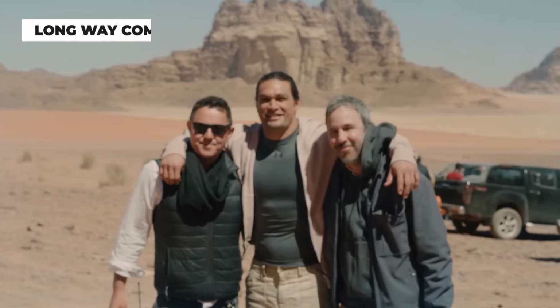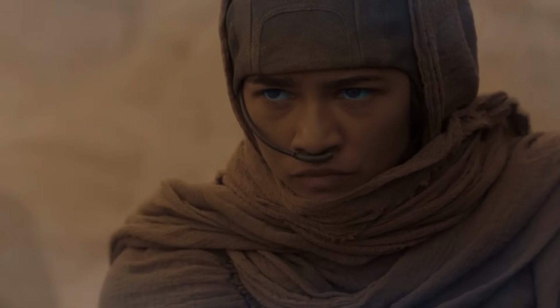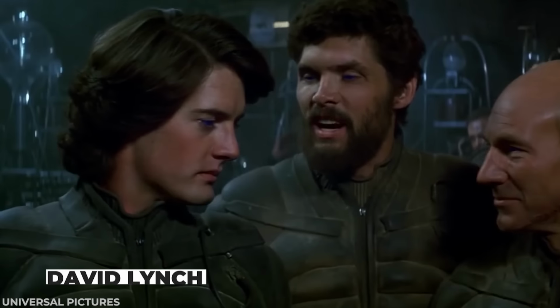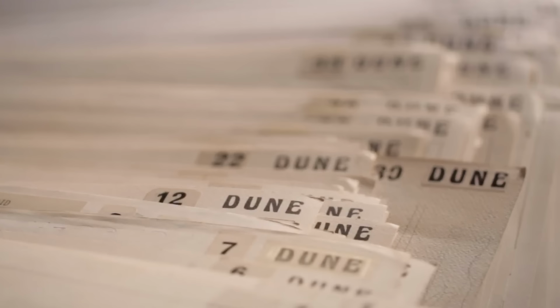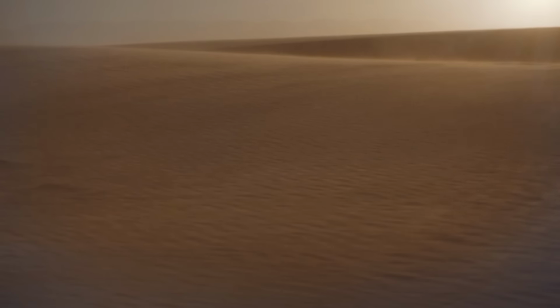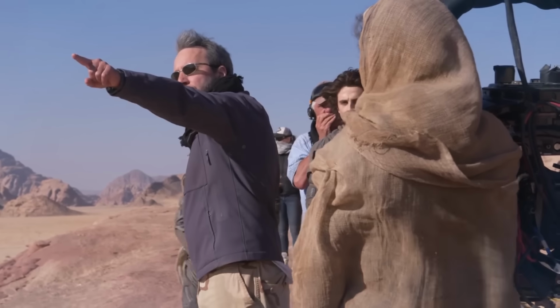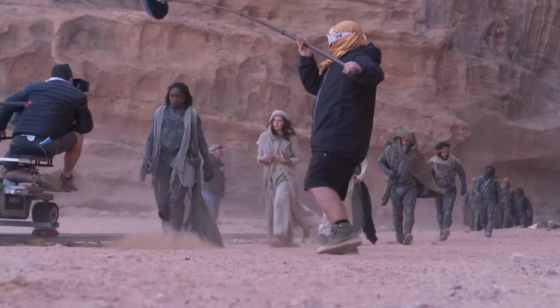Despite Dune being a passion project for Denis Villeneuve, there have been plenty of other attempts to bring Frank Herbert's novel to the screen. Outside of the David Lynch movie from 1984, legendary filmmaker Alejandro Jodorowsky attempted to bring it to life, but to no avail. Years later, Lone Survivor filmmaker Peter Berg attempted to bring the series to life, but was unsuccessful. It wasn't until Denis Villeneuve signed on to bring Frank Herbert's vision to life that things finally came together.